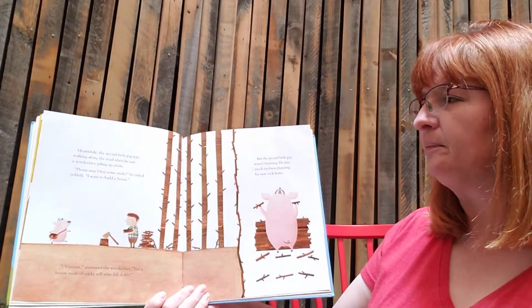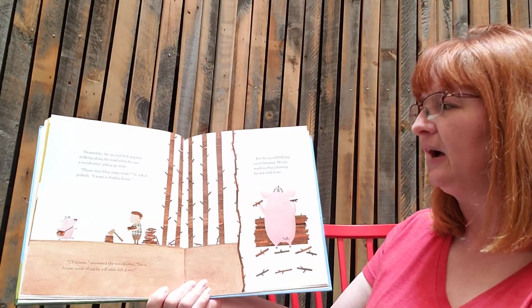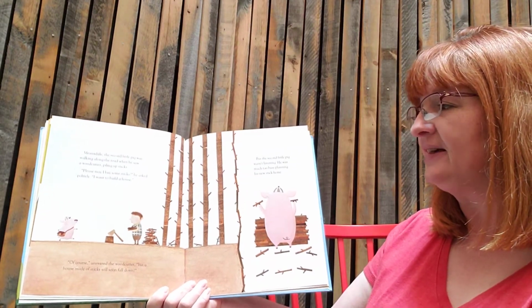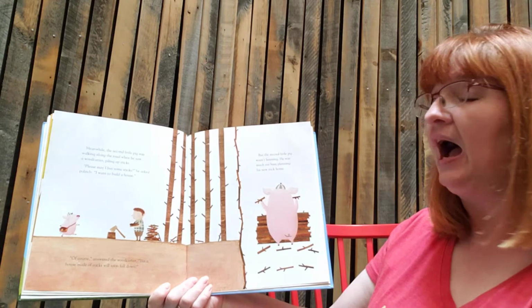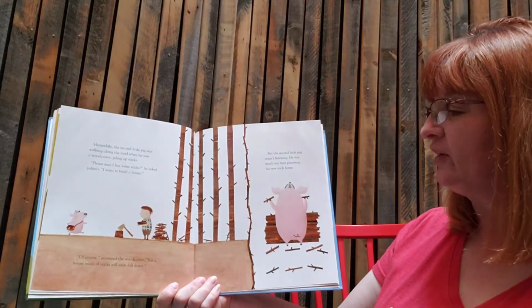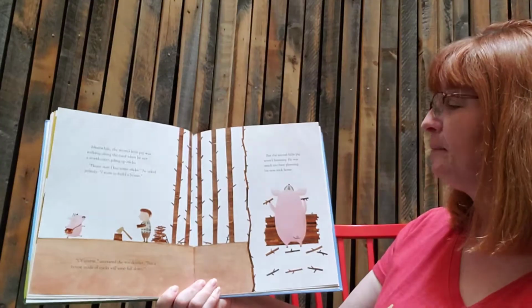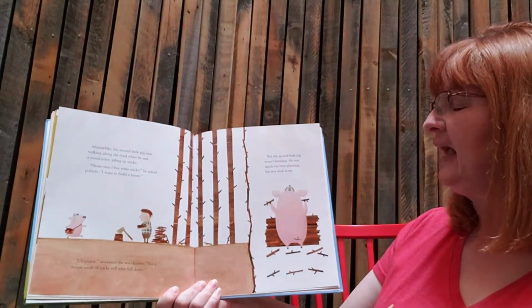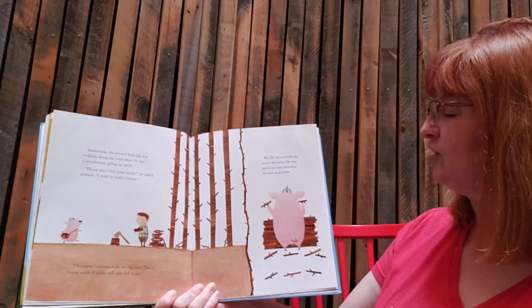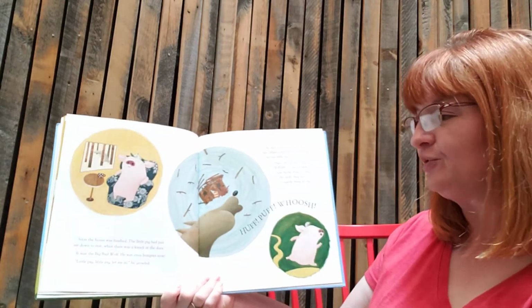Meanwhile, the second little pig was walking along the road when he saw a woodcutter piling up sticks. "Please may I buy some sticks?" he asked politely. "I want to build a house." "Of course," answered the woodcutter, "but a house made of sticks will soon fall down." But the second little pig wasn't listening. He was much too busy planning his new stick home. Soon the house was finished.